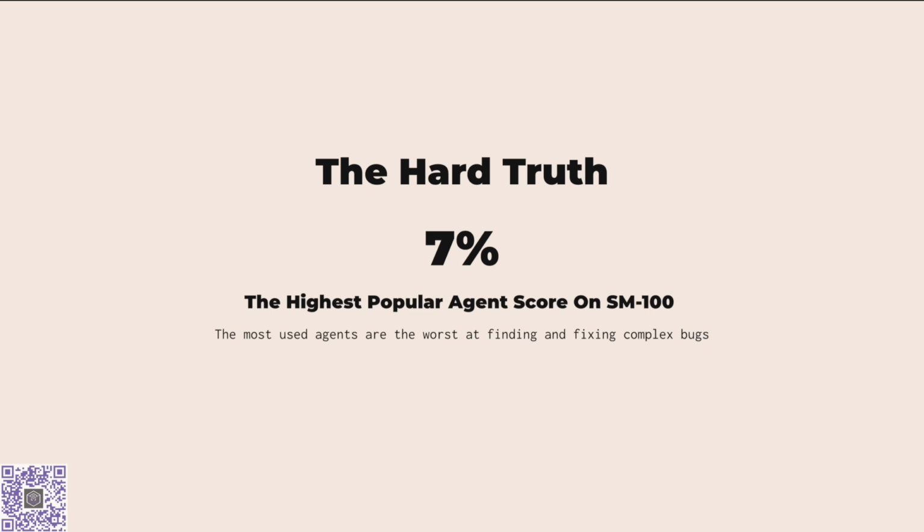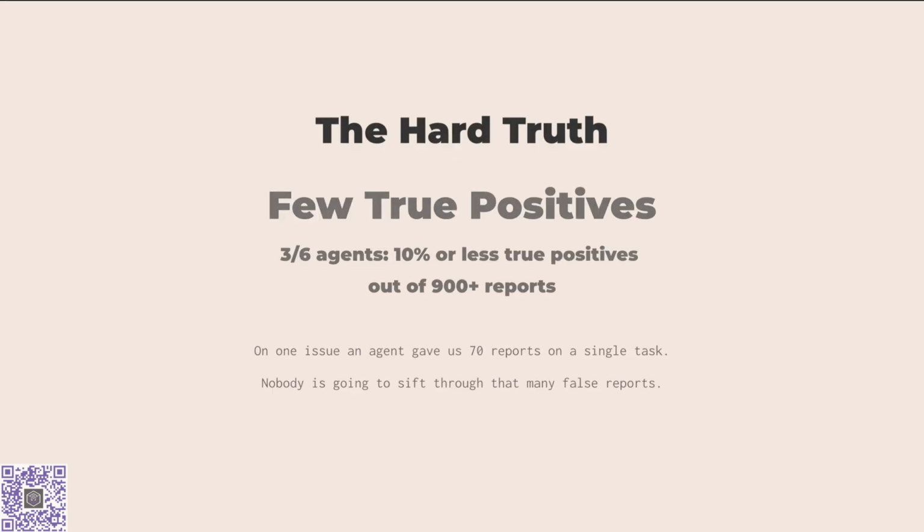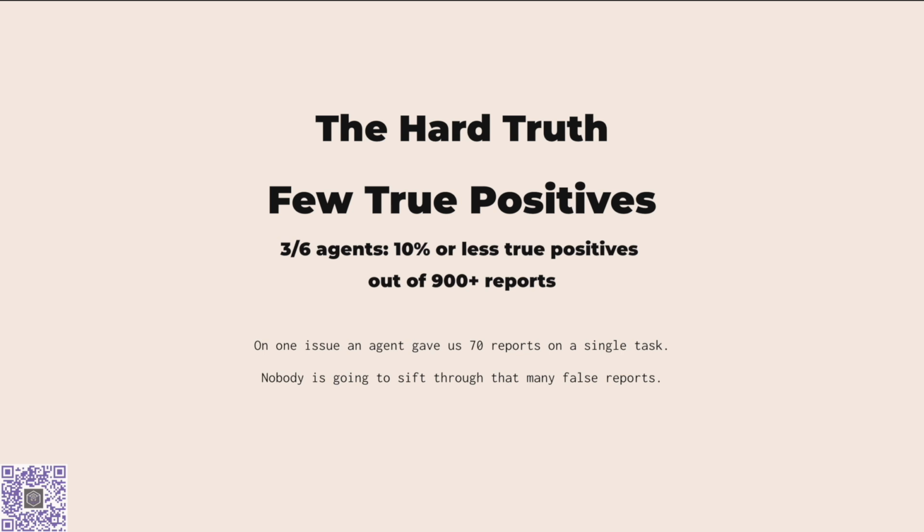That means the most used agents in the world are the worst at finding and fixing complex bugs. This is a problem for the industry that we're hoping to bring to light, and we're hoping to see that these teams will begin to work on this to increase their score in what represents the back 90% of work for software engineering. It's also important to note that 3 out of 6 agents got 10% or less true positives out of a massive number of reports.